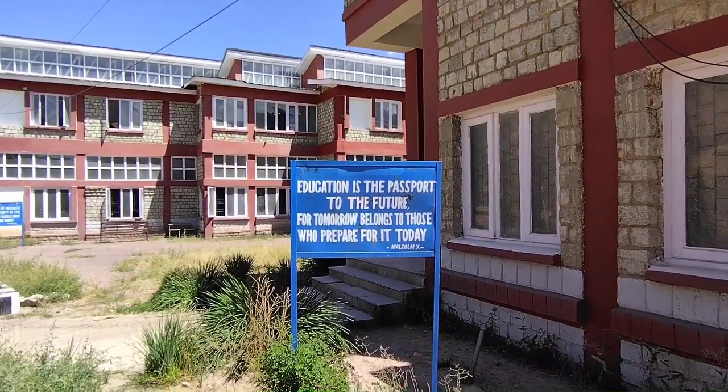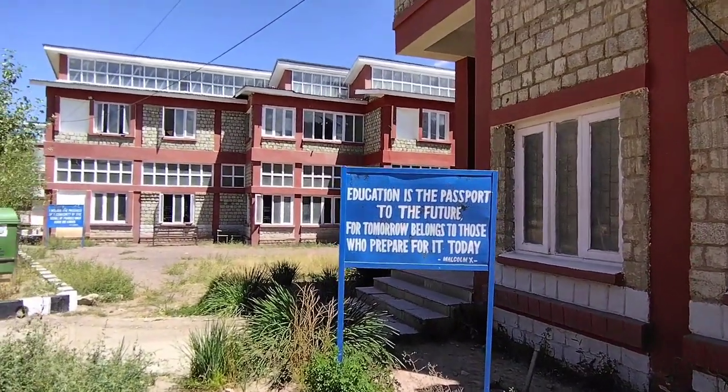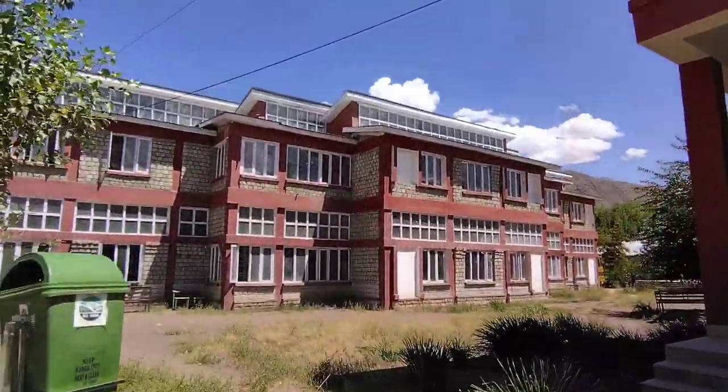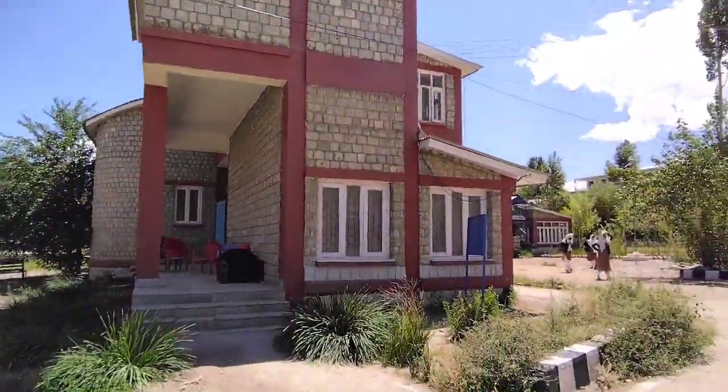Education is a passport to the future, for tomorrow belongs to those who prepare for it today. Very nice. That's our lecture block. The geology block and the commerce block.